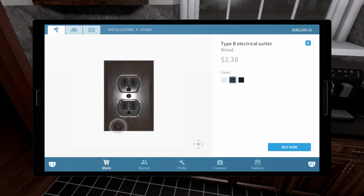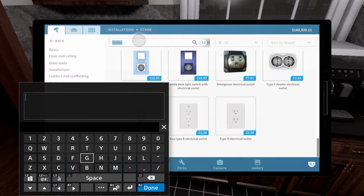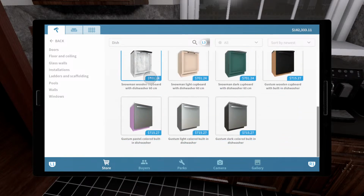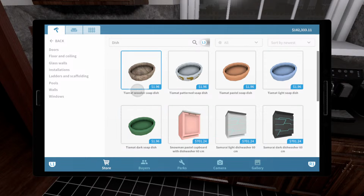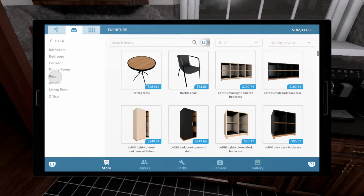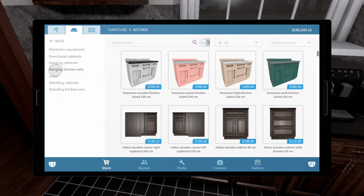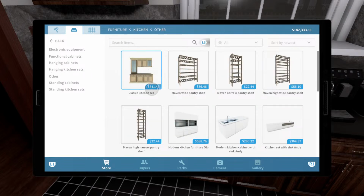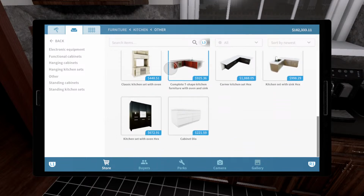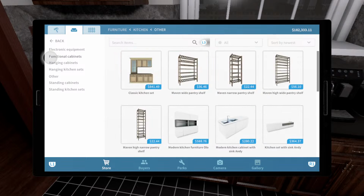Okay. Anyways, we need a dish rack, so we're gonna go back to the store. Let me just see if I type in dish. Let me see what this brings up. Oh, there's a dishwasher. Should we put a dishwasher in here? Nah, we'll stick with the classics. So let me go over here. Let me go to furniture. Let me go to kitchen and other. Is it under other? It might be. Okay, that's not under there.